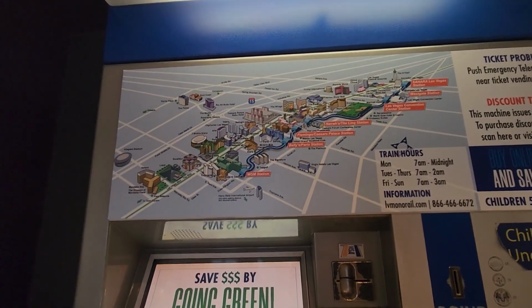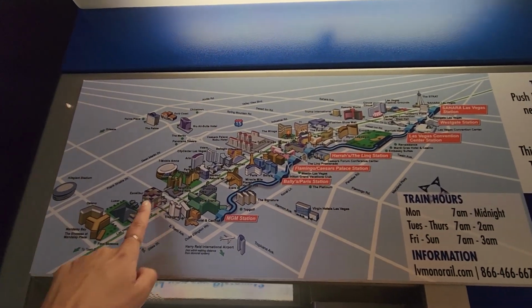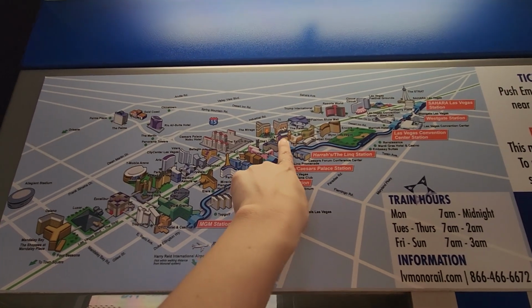And just to give you guys a little bit of an idea of where Harrah's is located on the Strip, we are here. That's right here.